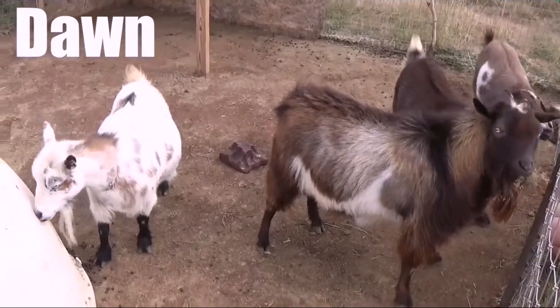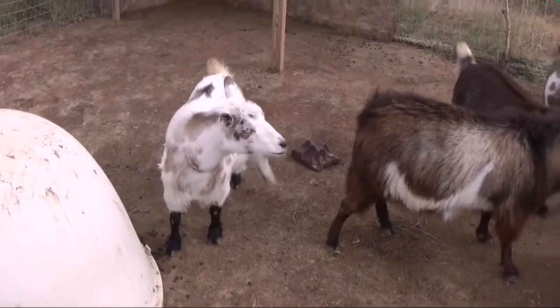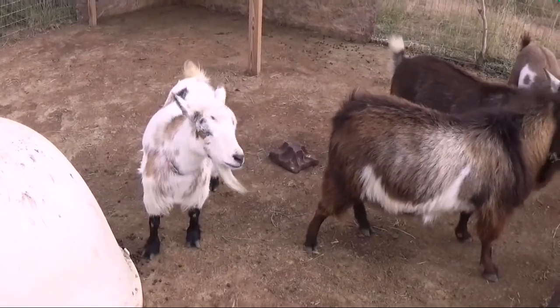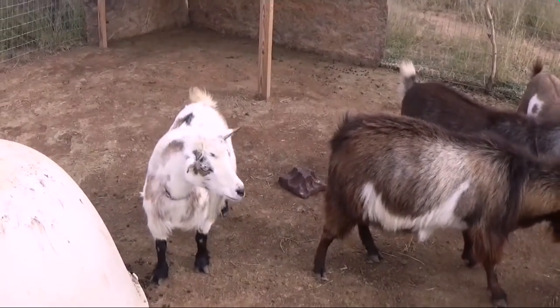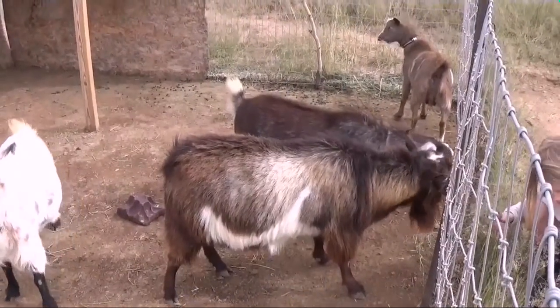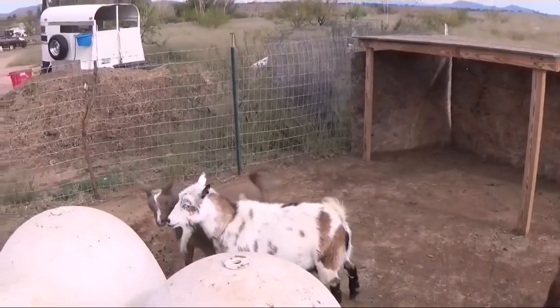Hey, Dawn. Dawn usually gives us triplets. She has given us quads before. Hoping for triplets or quads out of her again. You're a pretty girl, Dawn. You want some grass? A little low on grass. Yeah, so she's pooching out a little too. But she's also a very deep bodied doe. She likes to hide them.